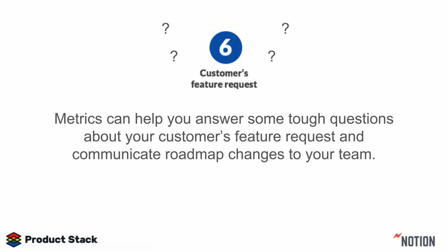How can we evaluate it internally, even if it's just on the product team itself, before you take it to the executives, before you get buy-off to start building it, before you take it to the dev team to give them a full explanation of why we're going to build this next, and whether it's making a change to your roadmap or not. So next slide.